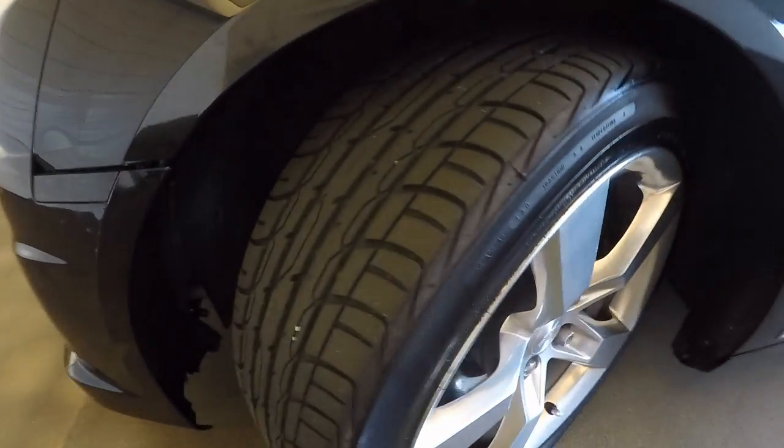Again, the nice alloy wheels, beautiful tires. Say a little bit more than half the tread left on them, if not more than that. Again, there's the stripes on the hood, just like the trunk. We come underneath the hood.